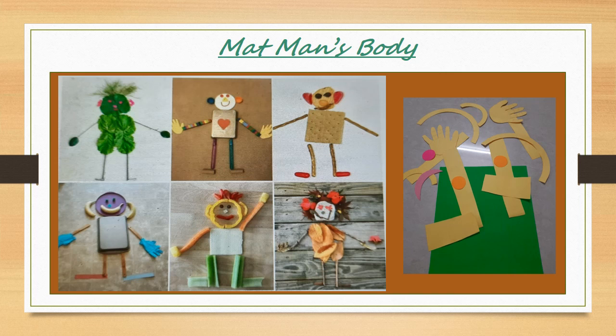Alright, you watch the video, and then after listening to the rhyme and watching the video, you can follow the steps and assemble Mattman's body parts at home as well. Alright, so let's listen to the rhyme and watch the video.